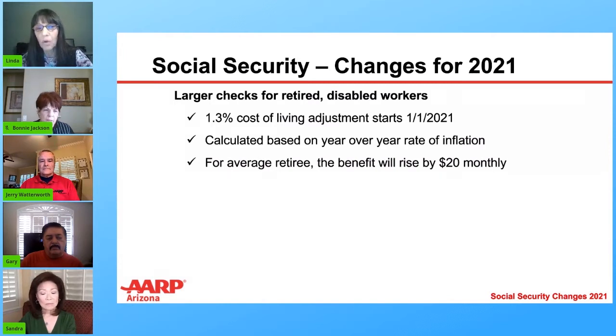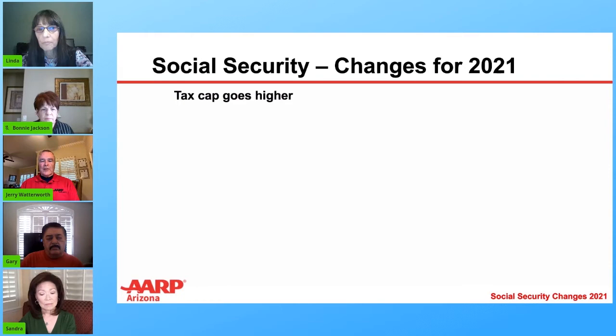And also the average retiree, what that means is it'll probably be about an additional $20 a month in your check. And we'll move on to the second change for next year, how the tax cap goes higher. Linda, could you explain that, please?